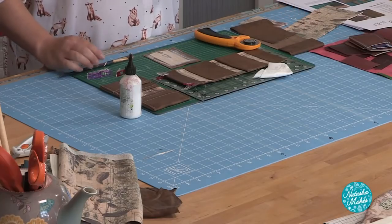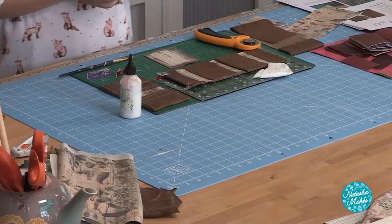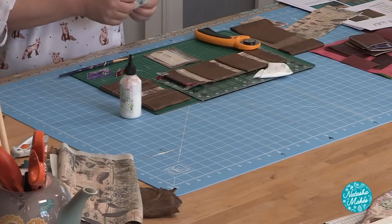So Catherine says, and this is very much a question for you because I have no idea. Can you use buckram?